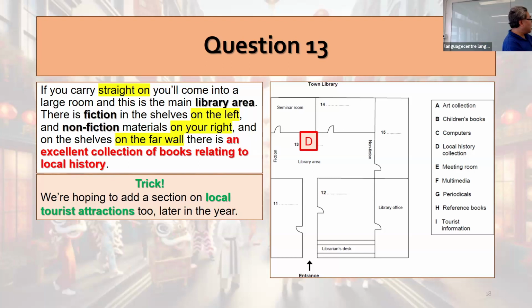This is the transcript, or the tape script. I've used the green color to indicate where a trick is. So the trick here is local tourist attractions. If you didn't hear clearly in the recording, then you will immediately put I for question 13, tourist information, because you heard the words tourist attractions. But indeed, this is a trick, right? As the speaker said, later in the year, not now, right?